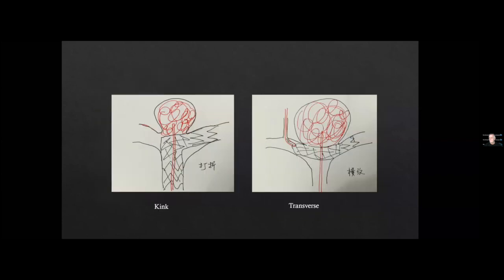We also use the kink of the stent to support the coils, or sometimes we can use, through some PCOM, the transverse deployment of the stent to support the coils in the basal tip aneurysm.